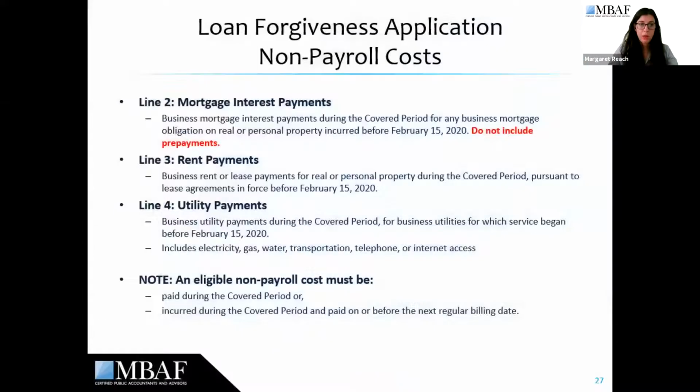So let's look at some of the non-payroll costs. The first non-payroll cost, mortgage interest payments. So these are business mortgage interest payments made during the covered period. You cannot include prepayments of mortgage interest payments. And these must be paid or incurred.